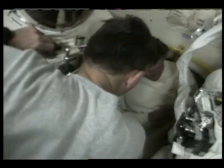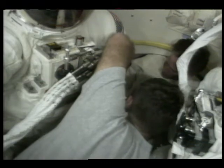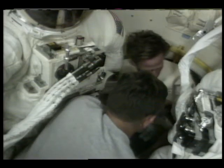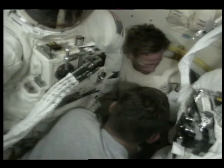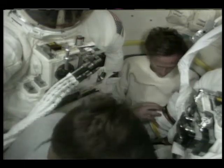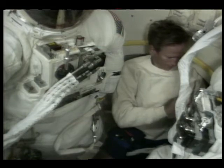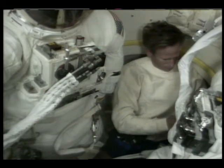Again, this live picture being seen from the airlock of the shuttle Endeavour, showing astronauts Jim Voss with his back toward the camera and Mike Gernhardt conducting a checkout of the extravehicular mobility units, or spacesuits, they will wear on Saturday for a six-hour spacewalk that is scheduled to begin about 3 a.m. Central Time to test new thermal improvements made to those suits, as well as the tools and techniques which are being developed for incorporation into the flight planning for the assembly of the International Space Station.